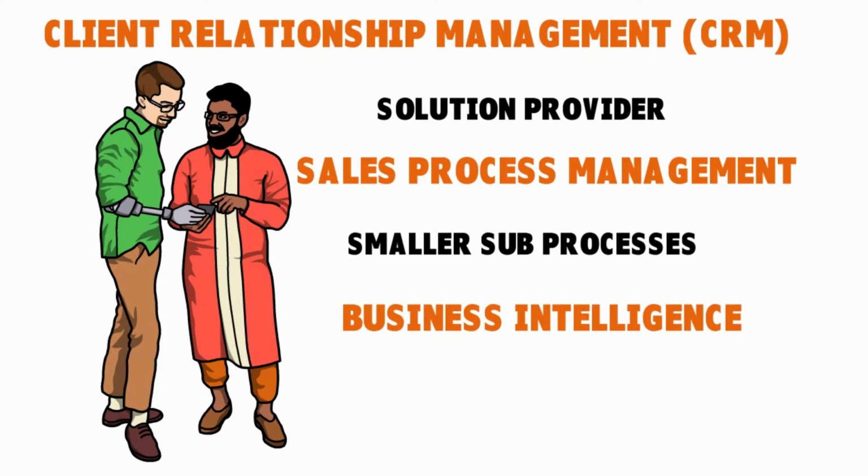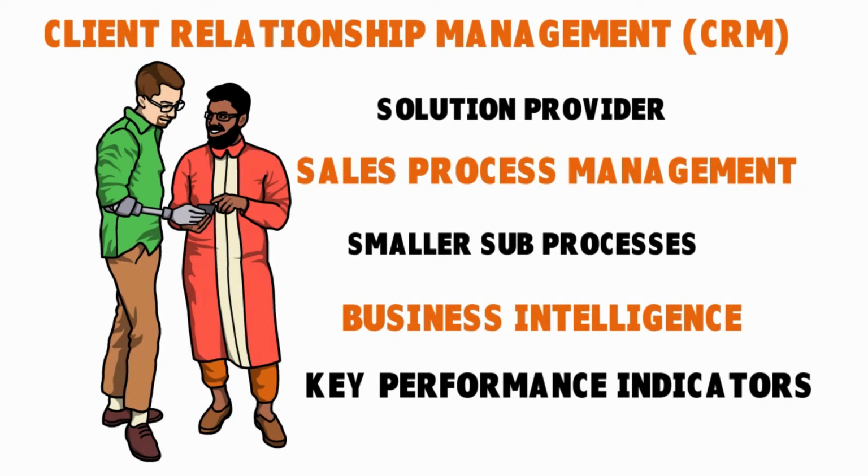KPI stands for key performance indicators. So a KPI can be the ranking of the customer, for example. Like if you have a sales quota for this customer, you want to sell 1 million. You want to have 1 million revenue from this customer a year. This could be another KPI.